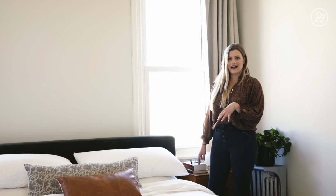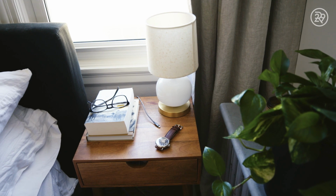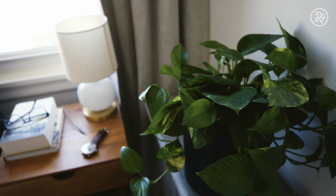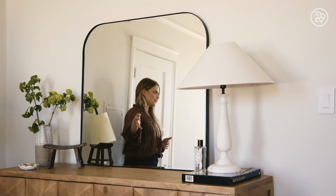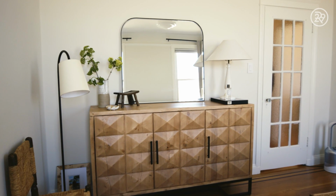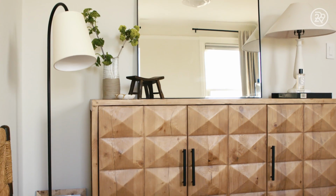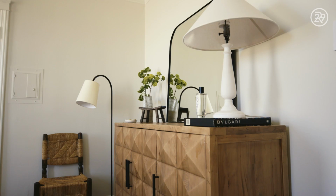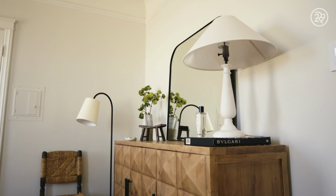So this is my boyfriend Alec's side of the room. He has a bunch of books here, and then we have this plant that just covers up our nice little heating unit. This is our dresser, which is probably one of my favorite pieces in our apartment. I love that it kind of has this light wood color to it, and I like how it has 3D doors, and it actually used to be a buffet, so it was supposed to be for a dining room, but we actually transformed it to a dresser.